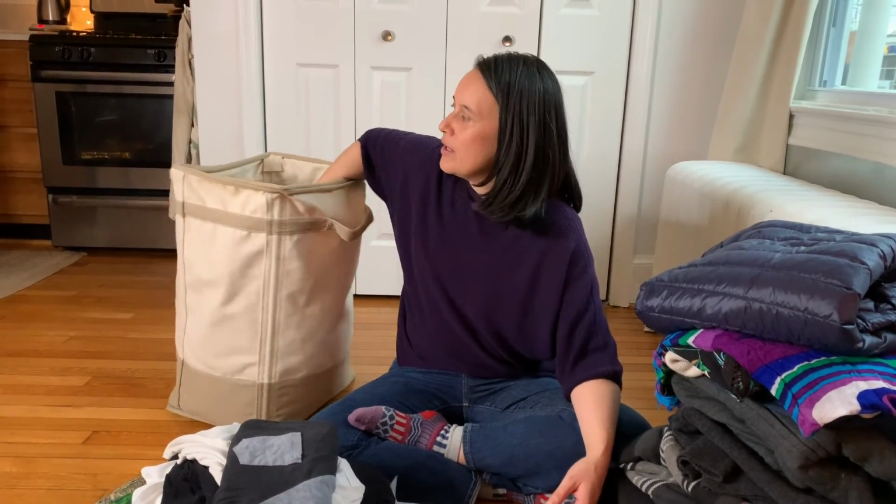And then fold everything and put it away. So then you can see the true status of your closet. So I know at the very end it looked like ours was a bit empty, and it is because we have an almost full laundry basket of stuff that we are actively wearing in this pile here, and we'll just clean it and we'll fold it and put it back in the closet, and there should be plenty of room for that. And we are done with the closet clean out.